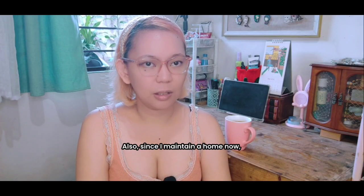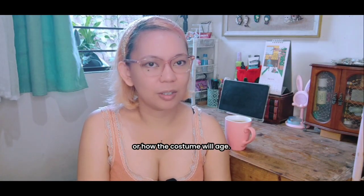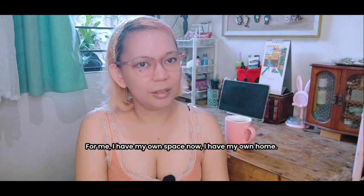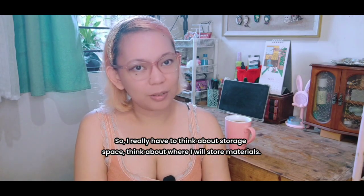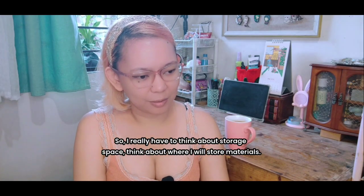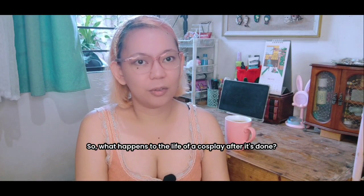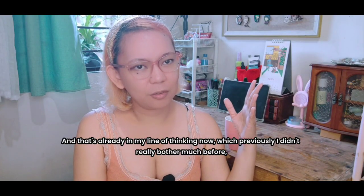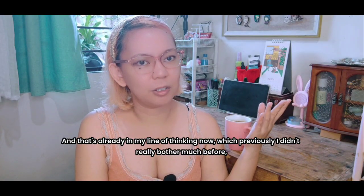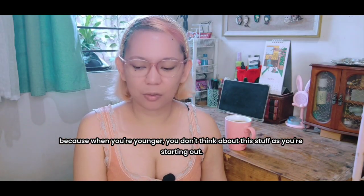And also, since I maintain a home now, unlike younger cosplayers na they don't have to think about storage or how the costume will age. For me, I have my own space now. I have my own home. So, iniisip ko na rin talaga yung storage space. Saan ko siya itatabi, saan ko itatambak yung materials. So, what happens to the life of a cosplay after it's done? That's already in my line of thinking now, which previously I didn't really bother much before. Kasi bata ka pa and you don't think about these stuff as you're starting out.